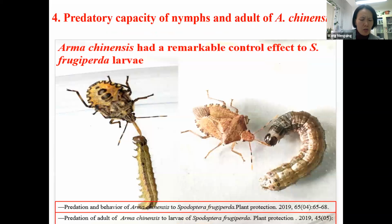When we got the information, we didn't know much about whether or not it can control the fall armyworm. We wanted to use the data of the stink bug from the American continent. And at the same time, we began our experiments indoors. According to our experiments, we found both Arma chinensis and P. maculiventris, these two stink bugs, like the fall armyworm larvae. Both stink bugs had a remarkable control effect on the worms, especially the large ones.